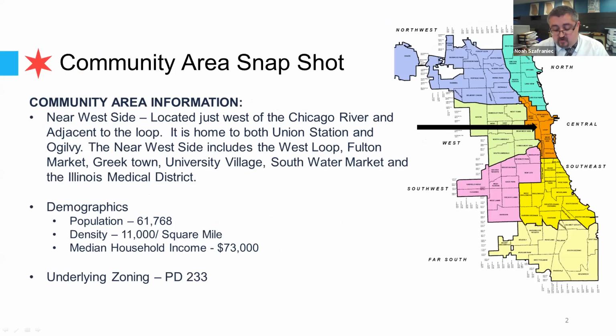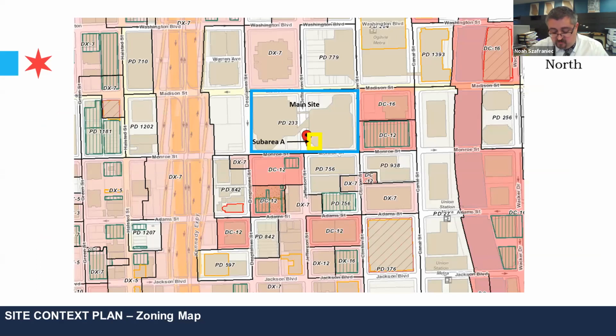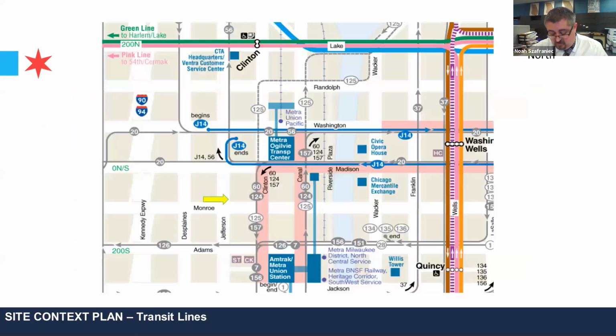All right, the subject site is located in the central planning region. The subject site is located in the Near West community area, which includes such neighborhoods as the West Loop, Fulton Market, Greektown, University Village, South Water Market, and the Illinois Medical District. The subject site is currently zoned PD number 233, and the yellow box indicates the area which is the subject of today's proposal. This proposed development site sits adjacent to a variety of transit options consisting of various CTA bus routes, the Ogilvie Transportation Center located just to the northeast of the site, and Union Station located just to the south of the site. The I-90 Kennedy Expressway also sits immediately west of the subject site.